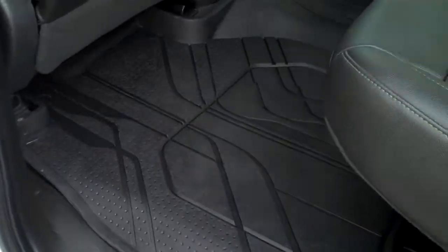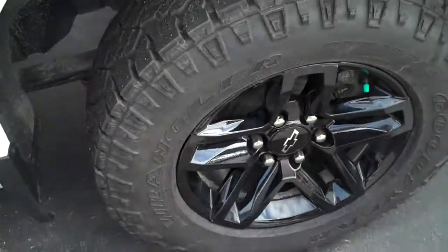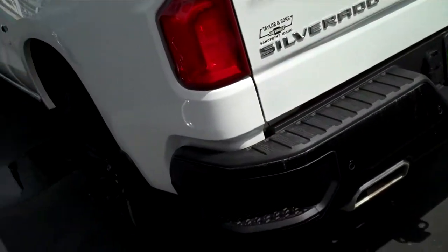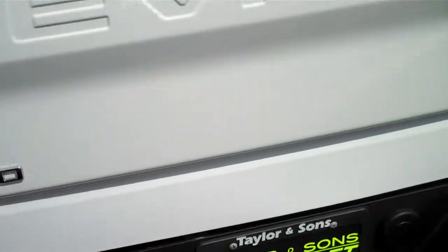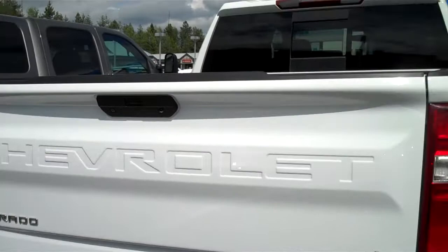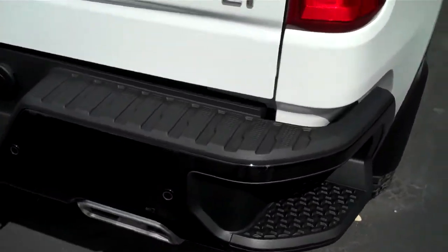Head into the back seat here. Again, you'll have full interlocking floor liners. Very clean back here, no stains or rips. Wheel back here is in good condition. Head to the bumper. That white is just gorgeous in the sun.